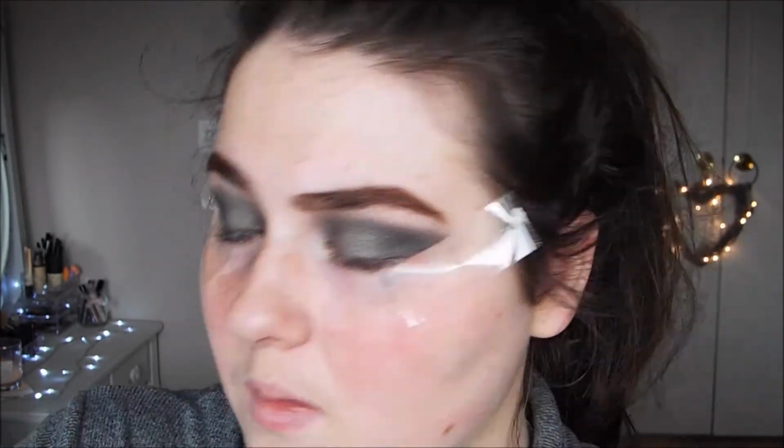Just blended that wing because I don't want it to be a solid wing. I want it so you get the element that a wing has been there, but it's not there now. So we're going to see how this looks. I ain't got a mirror so I can't see.